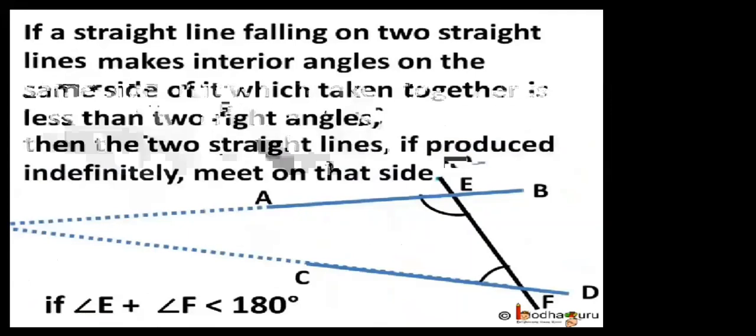And that's why Euclid said if a straight line falling on two straight lines makes interior angles on the same side of it, which taken together is less than two right angles, then the two straight lines, if produced indefinitely, meet on that side. That's all for now.